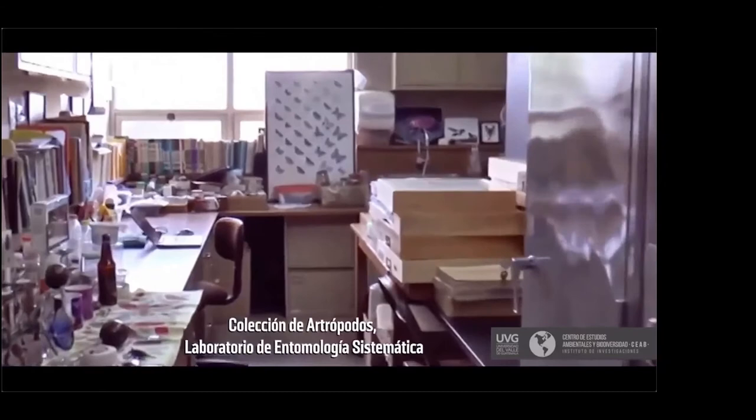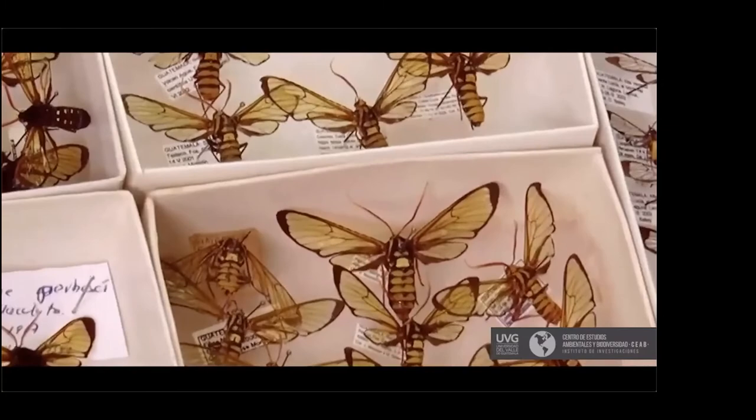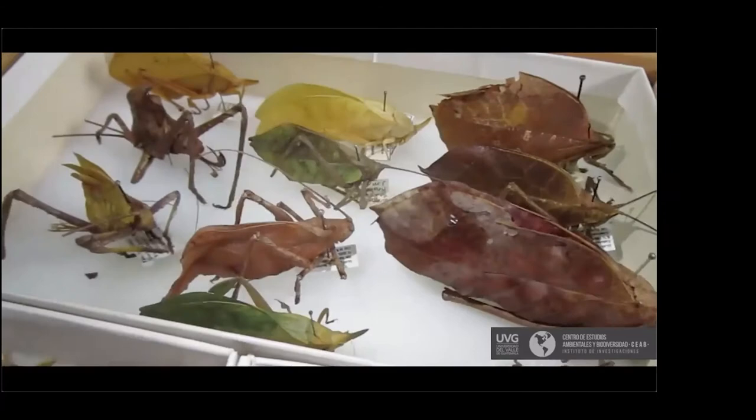UVG's arthropod collection was established in 1975. Currently, it houses upwards of 200,000 specimens in more than 1,000 entomological drawers, thereby being regarded as one of the largest collections in Central America. UVG's collection has immensely contributed to the development of natural sciences and biodiversity conservation in Guatemala, attracting the interest of many local and international researchers.